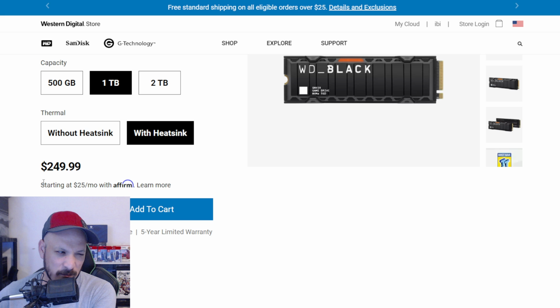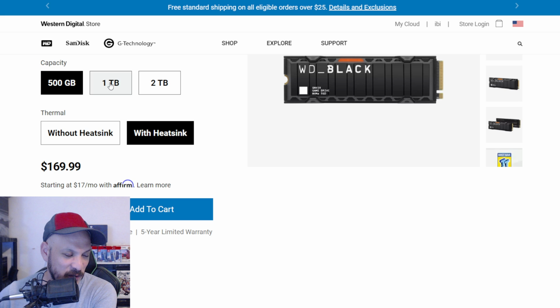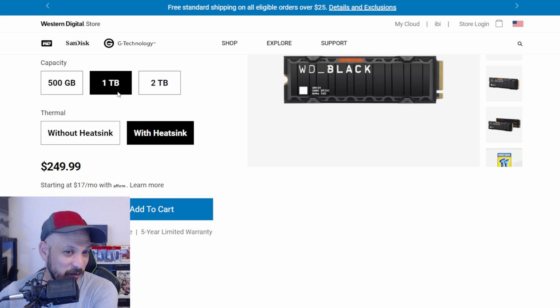We're not going to get into that. The 500 gigabytes, same thing too. Actually in this regard, you are saving a little bit of money, I guess, because it would be $340 for two 500s as opposed to $250. So this seems to be your best bet, is to buy the 1 terabyte NVMe SSD and buy two of them instead of buying a 2 terabyte, unless you can get the 2 terabyte for cheaper than that. But anyways, we're getting sidetracked here.